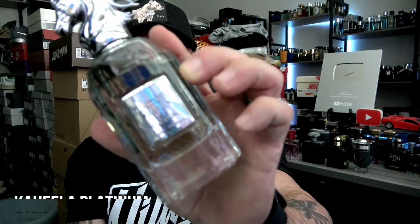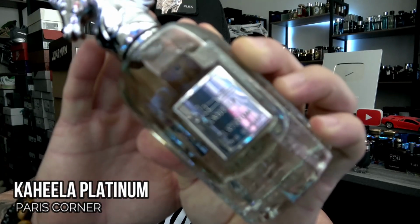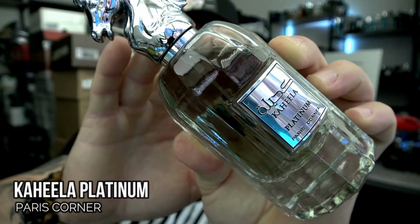I would call it slightly above average, 6-7 hour range in longevity. Not a super loud fragrance. After about an hour or so, it starts to calm down. Bergamot, powdered tonka bean, coconut. It is Kaheela Platinum. That's a good one. I've had this one for a few years now. It smells just like Leau EDT to me. Love the little horse head cap on it too.